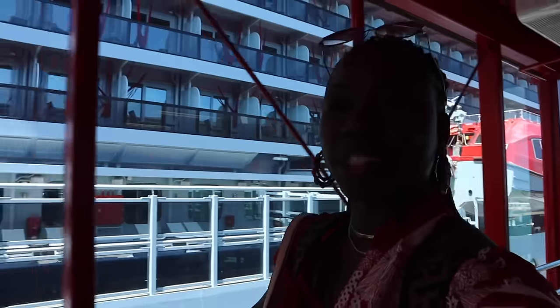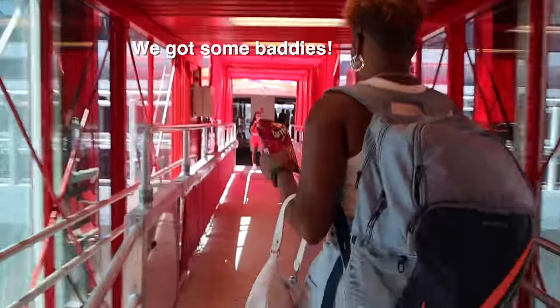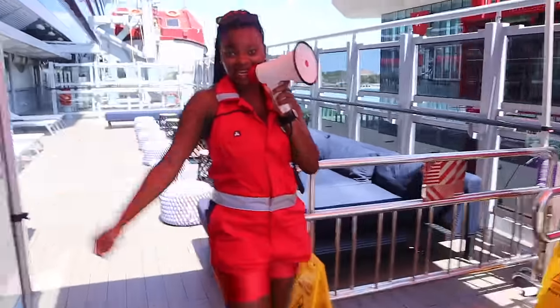We walked right on the ship, no waiting in the lounge. They scanned our little band and we're good to go. Our rock star, you get a black band. Shout out to that. Added it to my jewelry. Your vacation is only a few steps away. Welcome aboard the Valiant Lady.